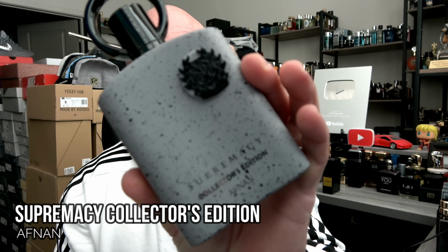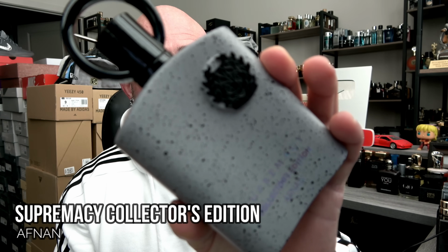Starting with which I consider to be at least my favorite affordable release of 2024. It is in the vein of Aventus, Absolute Aventus. Slight twist and tweak here, which you'll notice that's kind of a theme with a lot of these, where you have a white blossomed, creamy white floral heart. It is Afnan's Supremacy Collector's Edition. I'm just such a fan of this one.